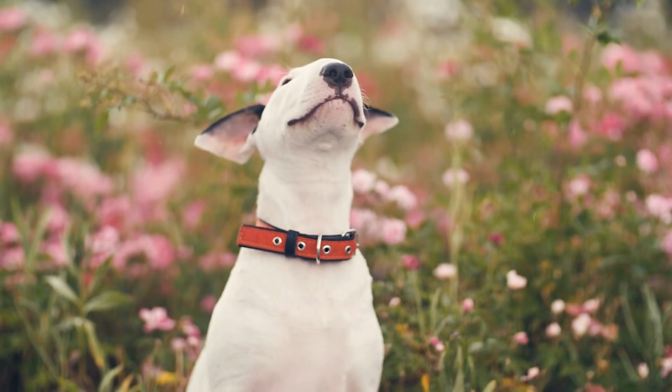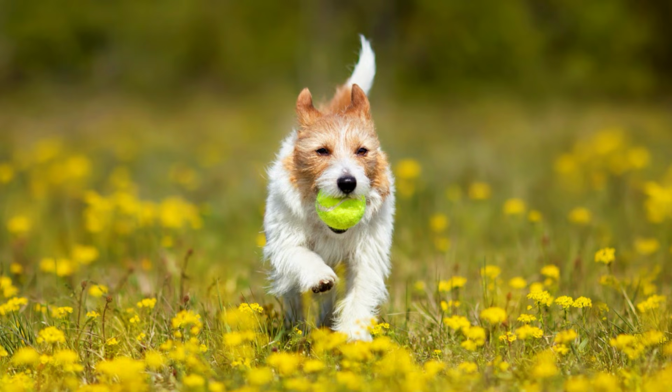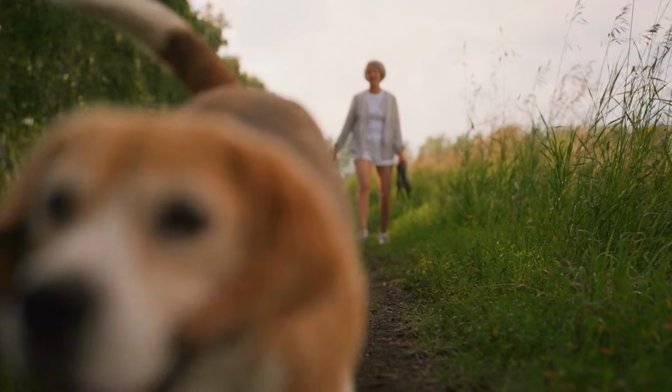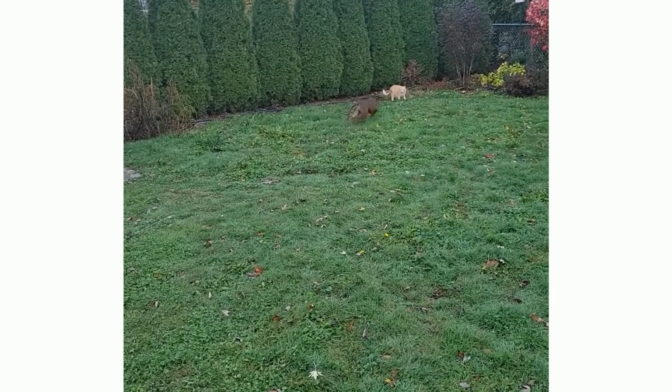So now that we know a little bit more about how to handle these different personality types, I just wanted to give some tips and tricks and some awesome ideas for landscaping when you have a dog. So my first tip here is to just give your dog his own space where he can be a dog. Like, we love our dogs. We shouldn't have to yell at them every time that they're in our yard.